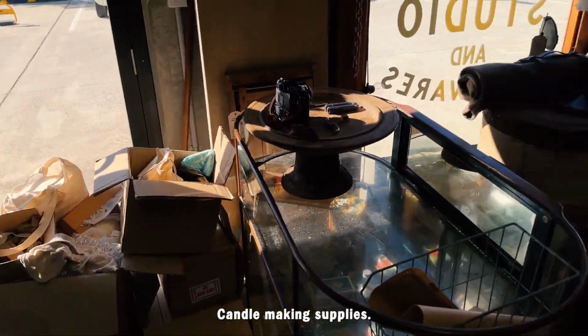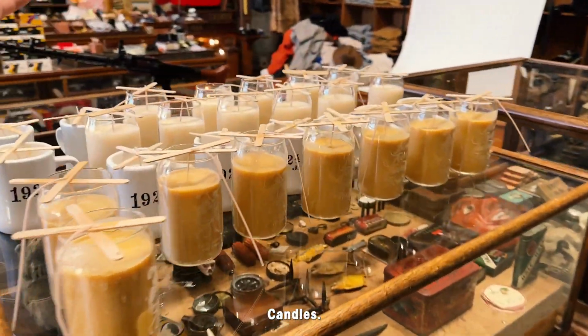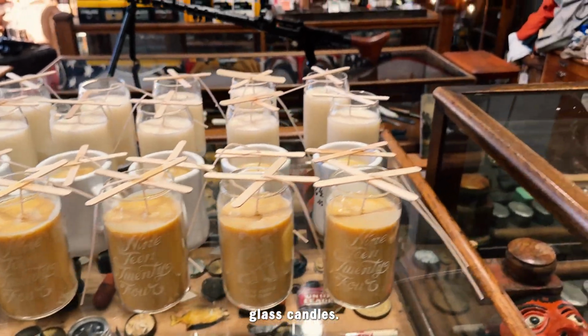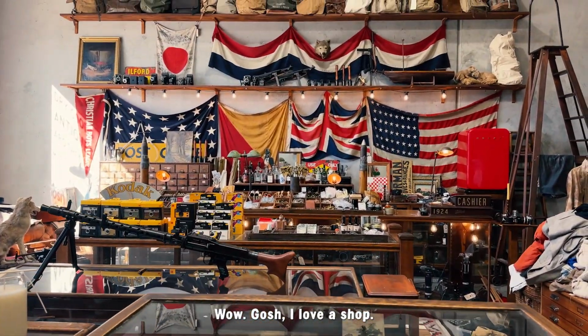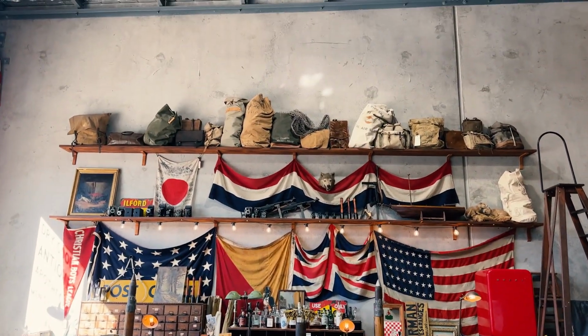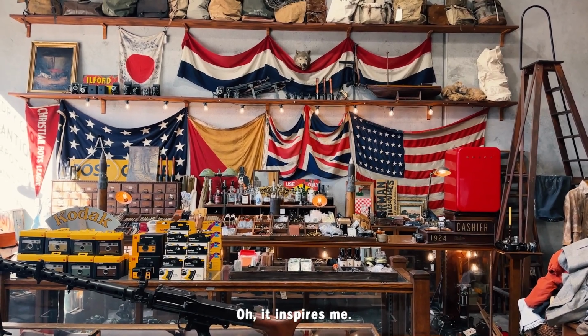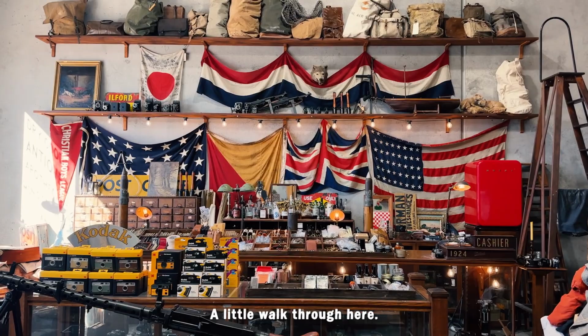Candle making supplies, because we were working on some candles. Candles! Coffee mug candles, beer glass candles. Wow. Gosh, I love this shop. It inspires me. My goodness. Do a little walkthrough here.